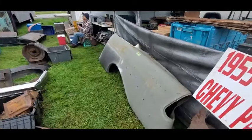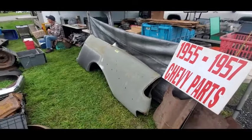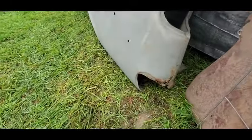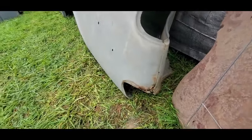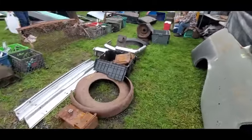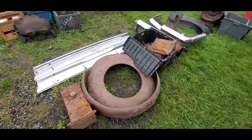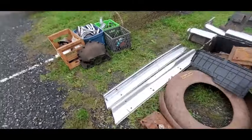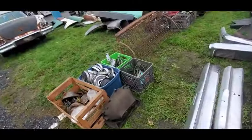Oh, look at that quarter, 180 for that quarter. That's not bad shape. You do have a little bit of cancer over there, but hey, we can get away. For 180, that's pretty damn good for a 2-door. 53 Caddy. Partial Conti kit. I don't see a price on it.